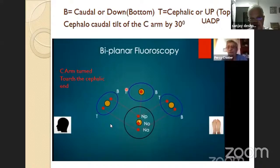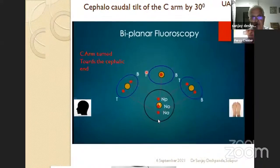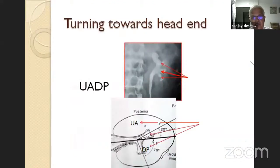For that, LAMP is very good. UADP, you have to remember, LAMP is very beautiful. Now I will come to the last bit, which is also the most important. After LAMP, the next is the most important. I will tell you why. Now, you turn it. So this is towards the head end. You have got it, UADP.